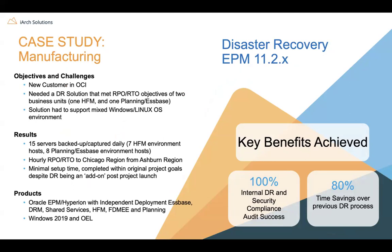They needed disaster recovery for a brand new EPM 11.2x environment that is built in OCI. So they were new to OCI, and they had a late realization that their current DR plan would not work in their new home. They had to meet the RPO and RTO objectives for two completely different EPM environments within their world.